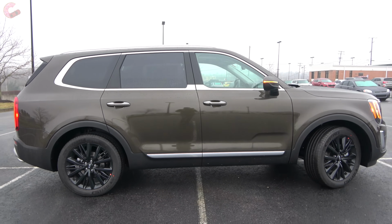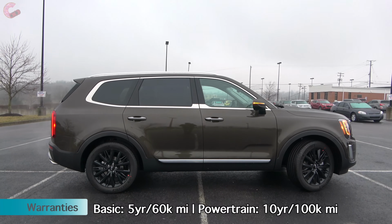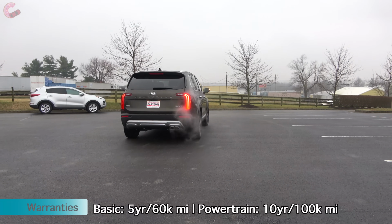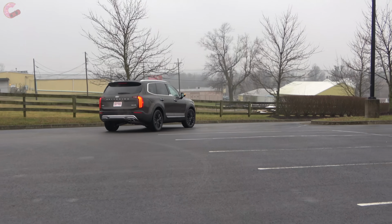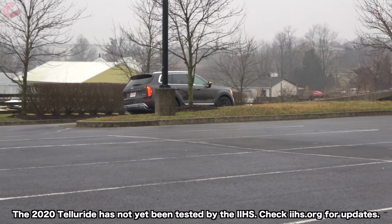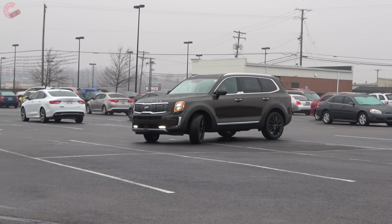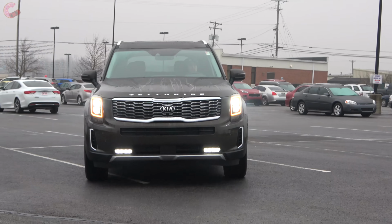Now as far as all the other safety systems, Kia gives you their DriveWise suite of safety systems as standard equipment. That means even the base model has automatic forward emergency braking with pedestrian detection, lane keeping assist, and adaptive cruise control with stop and go. And that's in addition to the standard BSM. The only system reserved for the SX is your automatic high beams, so this is a very impressive suite of safety systems.